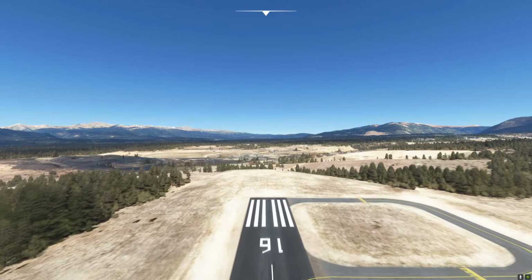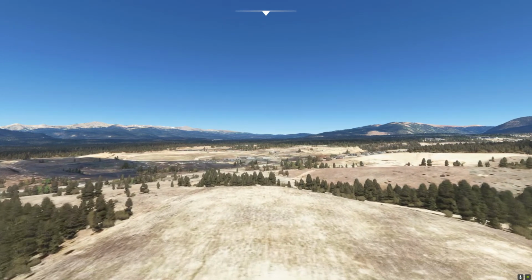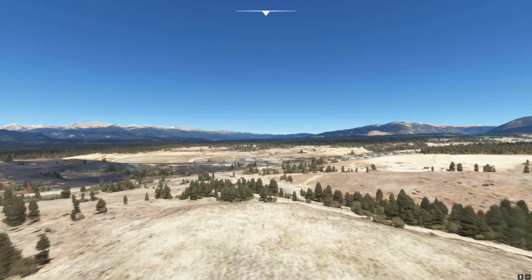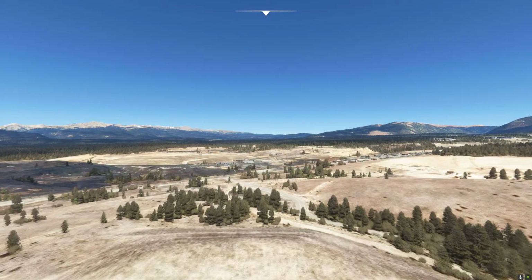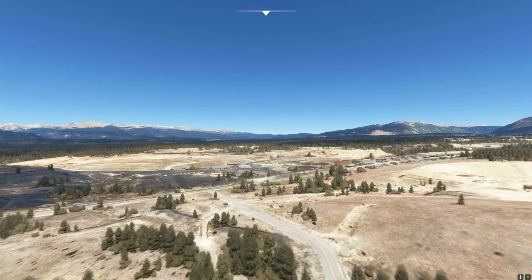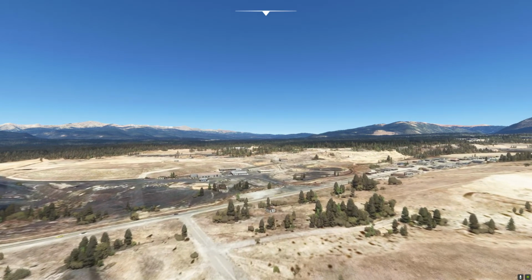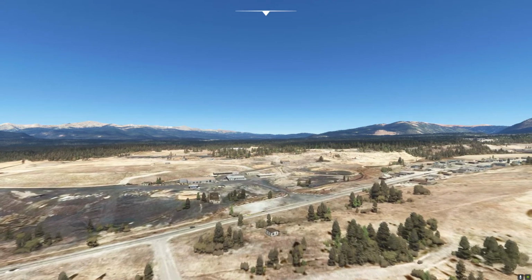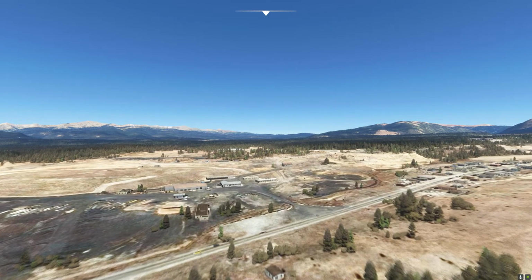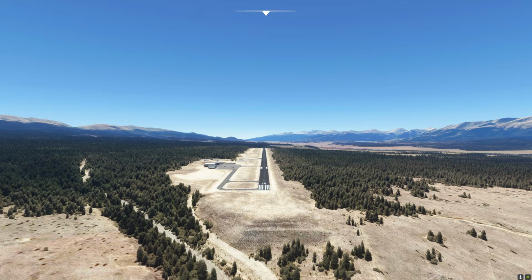So here, if we look at the other end, the approach threshold of runway 16, again you can see it's on a plateau. So you've got trees, but they appear to be below the runway elevation line. Got the roads there. No real obstacles to the approach, other than, of course, the high elevation. And of course, you will get degraded performance going into an airport like this.